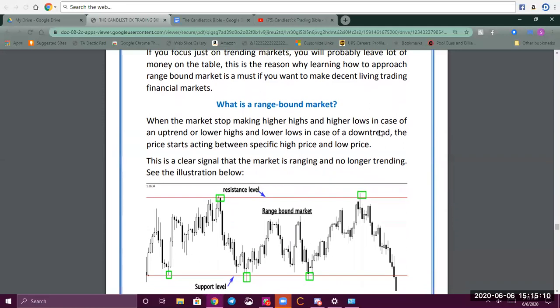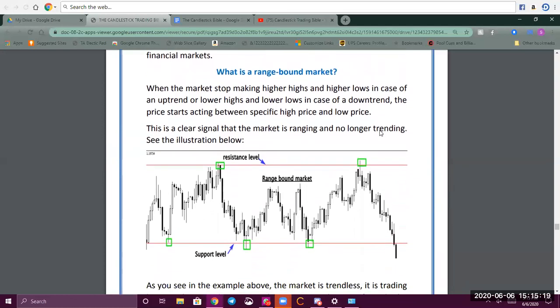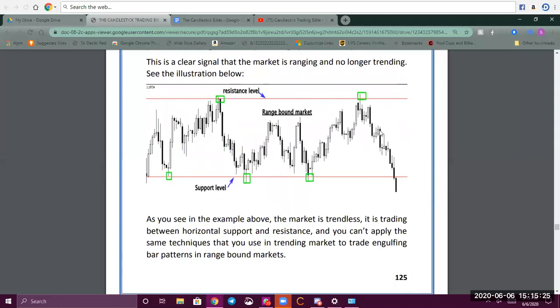When the market stops making higher highs and higher lows in the case of an uptrend, or lower highs and lower lows in the case of a downtrend, the price starts acting between a specific high price and low price. This is a clear signal that the market is ranging and no longer trending. As you can see here, I just call this zone to zone. Here's support and resistance, right in between. If you're in the middle, leave it alone.